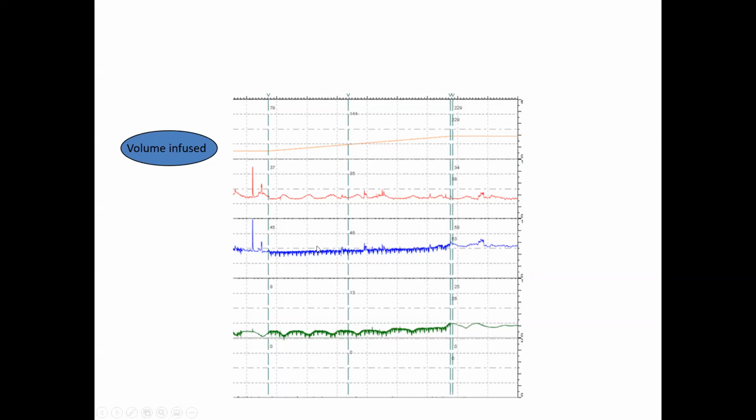The other artifacts that I want to bring your attention to are these almost icicle-looking structures on your vesicle line. So these regular blips, which is the key here, on your vesicle line, which are also apparent on your detrusor line, not on your abdominal line. They seem to occur in sync with you starting your filling and stopping your filling. And they're related to your pump artifact.